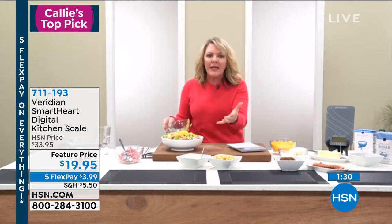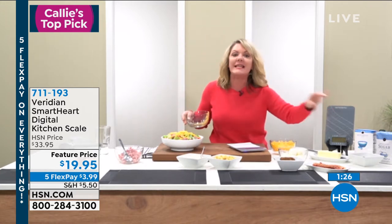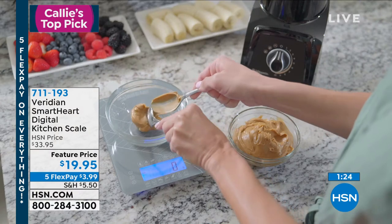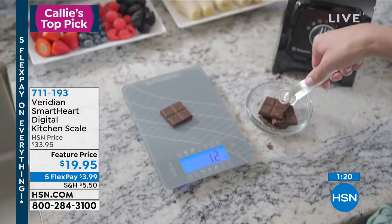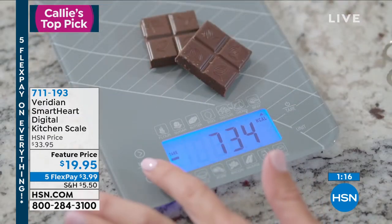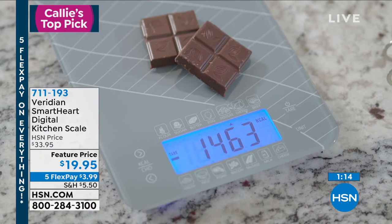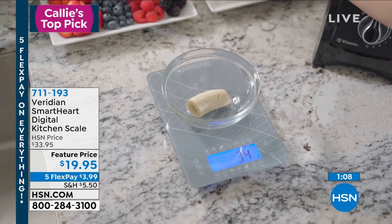So no matter what it is, whether it's health and wellness related, maybe you're baking. Baking is such a precise thing. Exactly. You can change this with the ounces, with the grams. You can tare out to milliliters and measure your liquids, because remember, I can take away the jar or the container that my liquid is in and get an accurate measurement, and then I can know exactly what I'm doing.